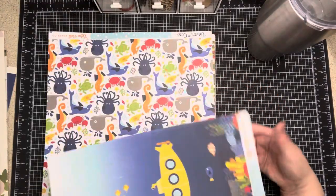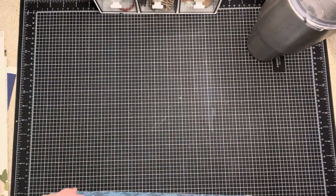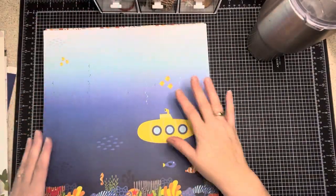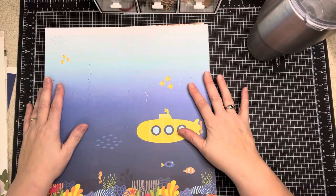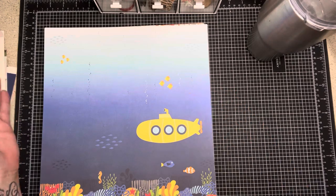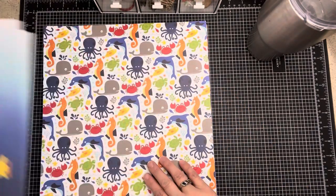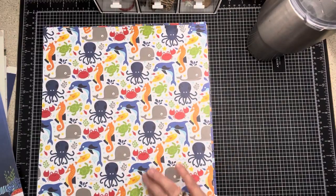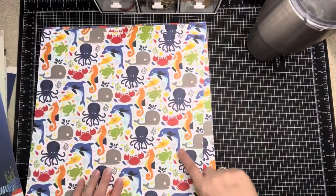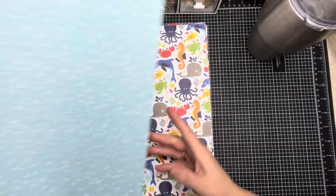Then guess where this is going? Oh, maybe I need to turn it. Here, let me turn it. Under the sea. Look at this. This is almost done, right? You guys, this is the collection obsession kit that I'm working with. So, guess where this is going? Yeah, okay, that's where it's going. Done. Same thing here. Even if I just fussy cut these, right? Of course, there's no stingrays. I could have used some more stingrays.